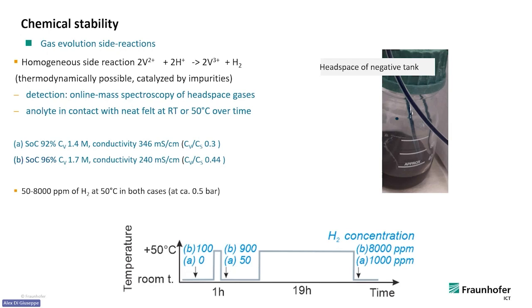And so we also did a lot of headspace gas chromatography, headspace online mass spectroscopy to determine how much gassing you have at elevated temperatures. This has a tremendous effect. If you operate the battery, for example, at longer range at 50 degrees, you don't want this unwanted side reaction to spoil your electrolyte and lead to a lot of shift in the electrolyte. So we did a lot of testing.